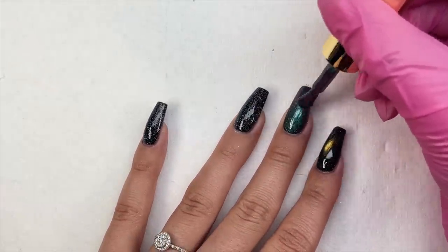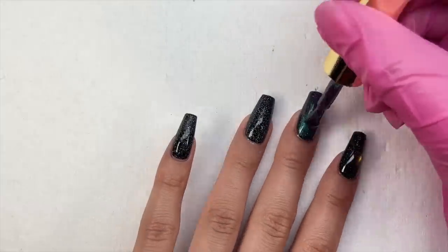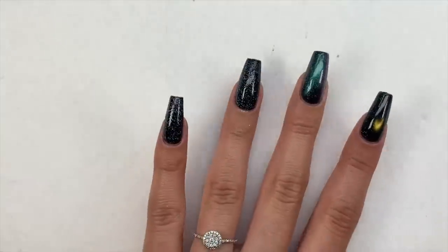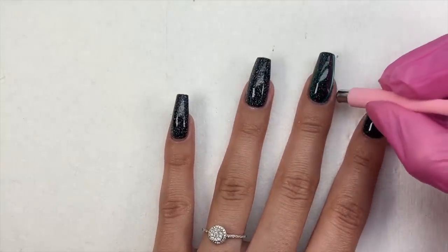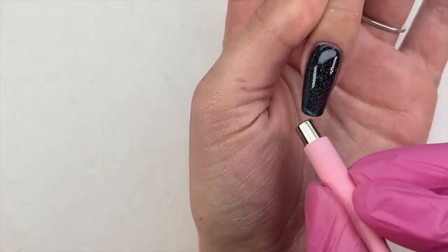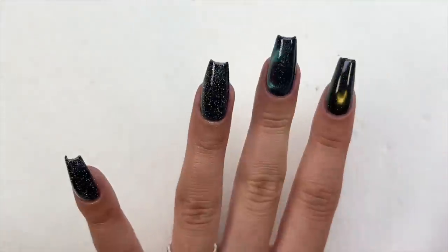Once I did have that design where I liked it, I did make sure to do a 30-second cure because cat eye can move around and it can ruin your design if you don't immediately cure afterwards. So if you are using cat eye polish and you're really going in with an extreme design like this, definitely make sure you are curing in between each finger. That way your cat eye polish doesn't move around on you.